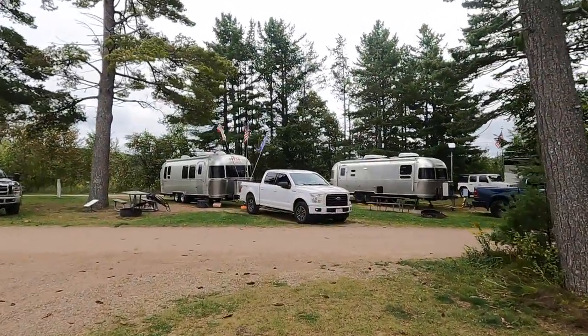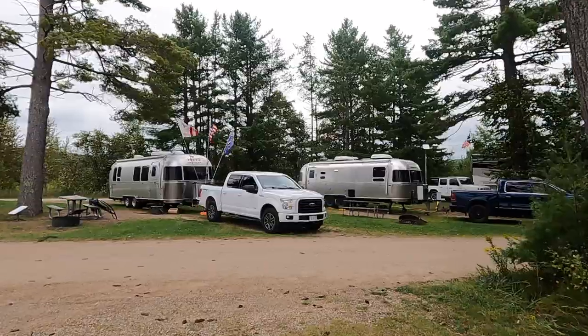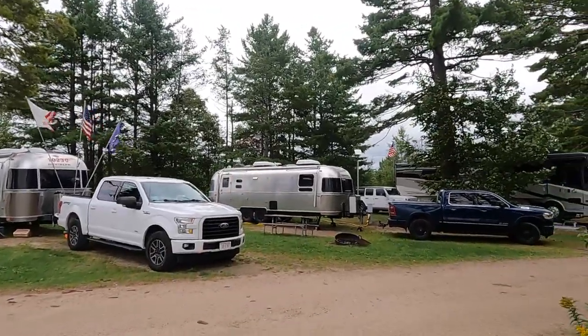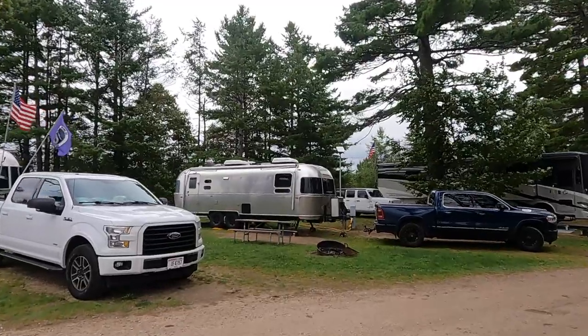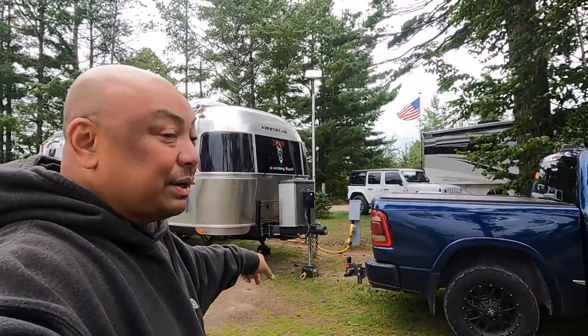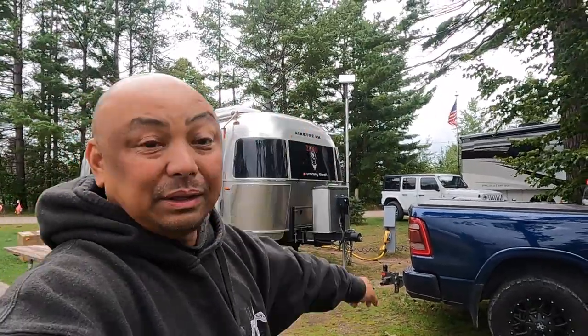All right, Starlink took a while, but it did finally set up. So it did find the connection. And again, it took a while. It didn't like these trees. Would I stay at this park again? The answer would be yes. It's a pull-through, 50 amps, water, sewer, and we got good Starlink.